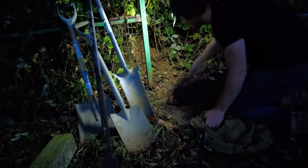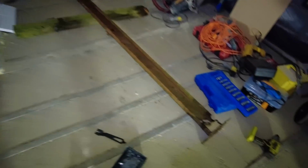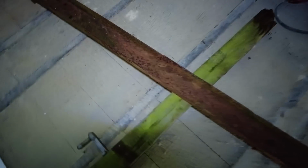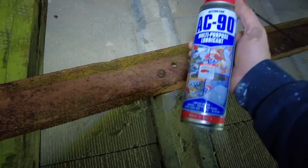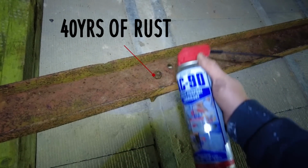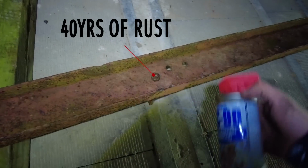I brought the beam inside. We're going to sort this out now. I say the beam, it's like a post really. That's the bottom. I'm going to need to cut it off here. There's a bolt here, I need to get that out. I'm assuming most of you that watch know how to undo these types of bolts.